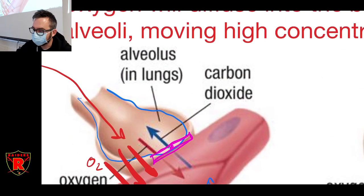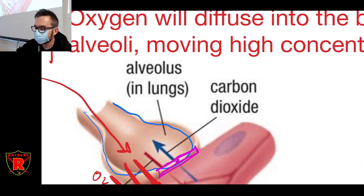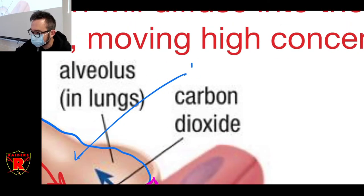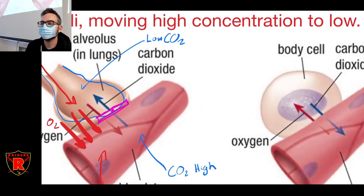And then if you look on the alveoli side, remember that you are constantly removing CO2 from in here, from the alveoli, right? Because you're breathing. So what's the concentration of CO2 going to be inside there that you're constantly removing? Is it going to be high or is it going to be low? It's going to be low, right? So you're going to have low CO2 inside your alveoli. So you've got high CO2 in the blood and low in the alveoli.